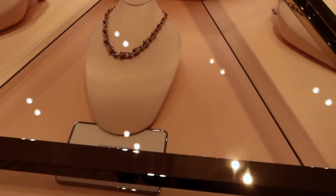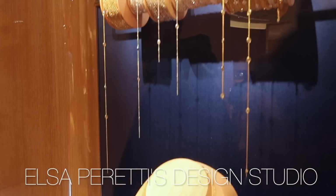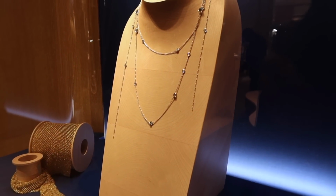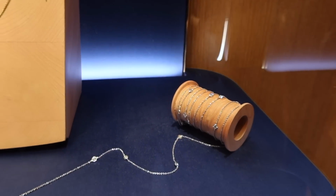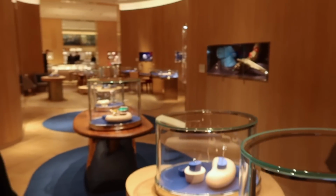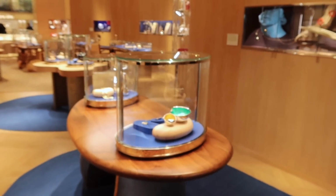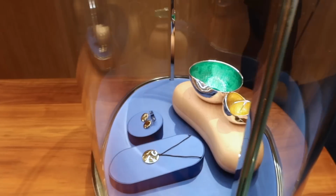Oh, she's pretty. Wow. But this was the original tree when the collection launched. We brought it back. I didn't realize that she had a specific blue. She said anything in my case line is going to be this blue.